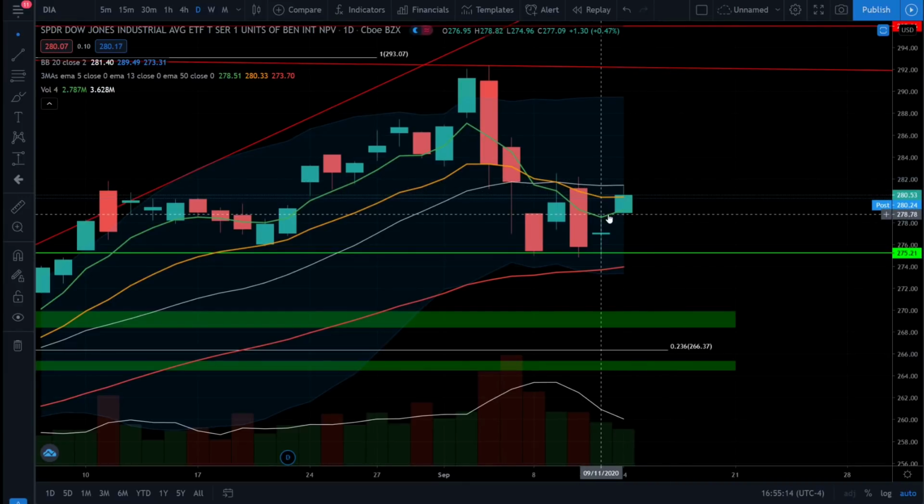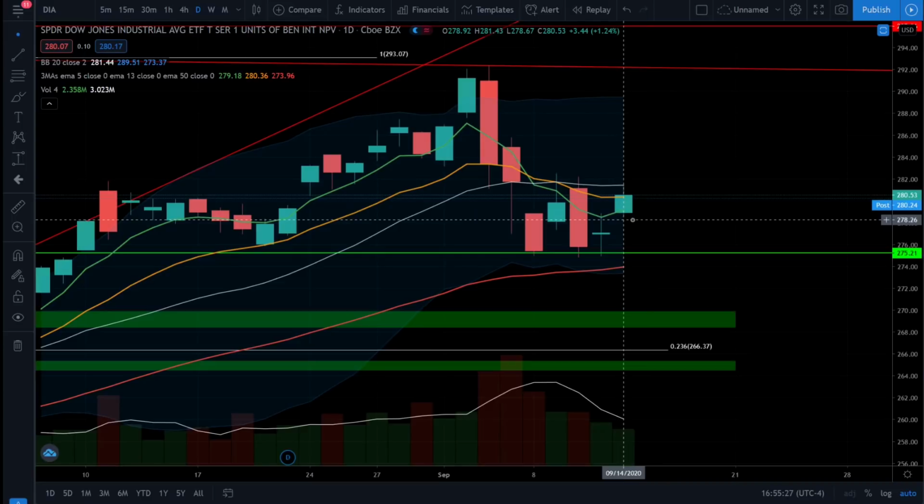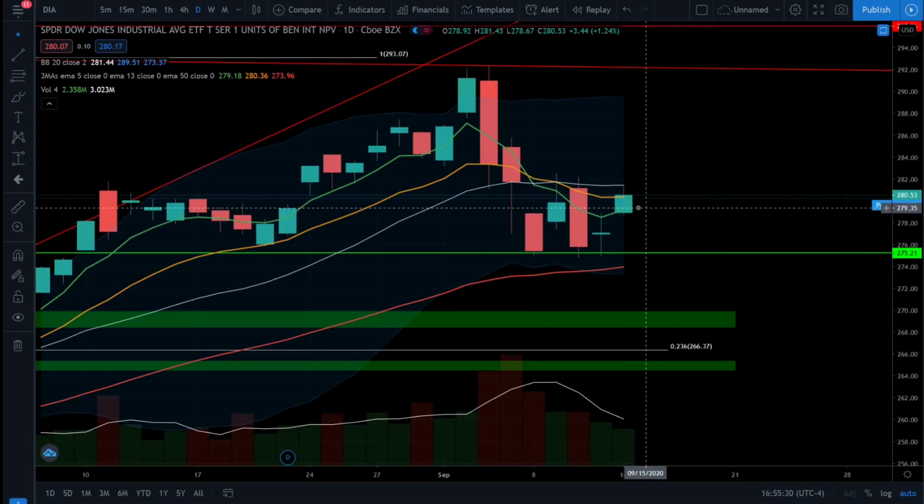and we can get that 5 EMA to cross back above the 13, I think that's going to start showing that there's been a rotation in the stock market, and we're starting to see some heavy tech selling and maybe a rotation into the industrials. But right now we still have to acknowledge that the Dow Jones is also in a bearish trend, and we are still closing below the 20 simple moving average.